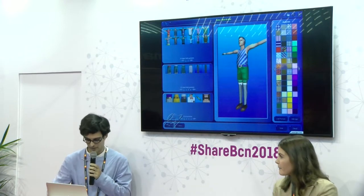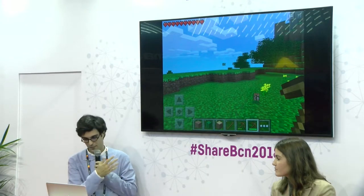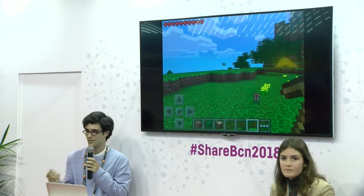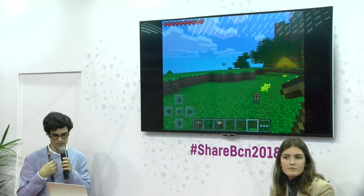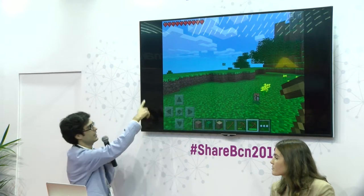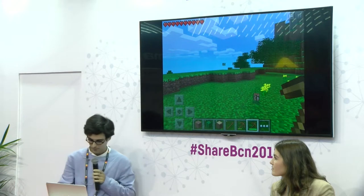in higher possibilities. And nowadays, recently appeared Minecraft, which is in first person. So the character is yourself. You don't have to customize it. And you can create your own world by interacting with all these cubical pieces you can see there.